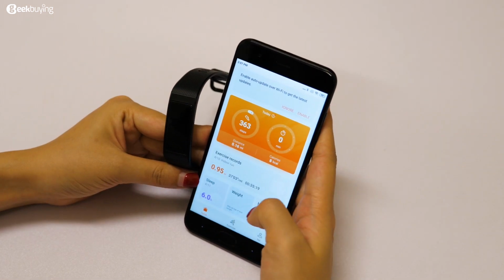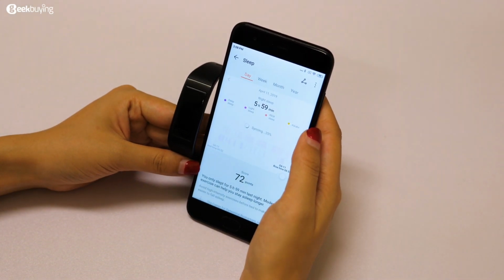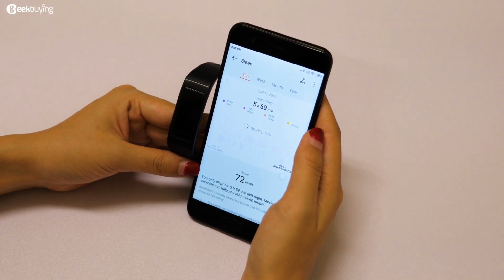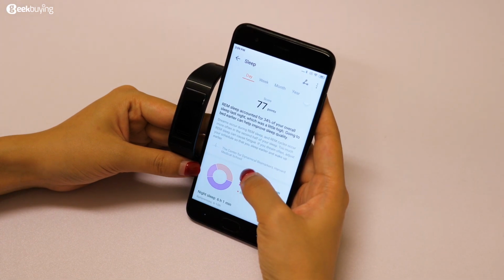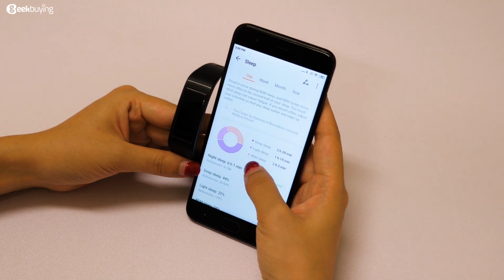Going down is your sleep record. It records your day, week, month, even year. But it's not just recording, it also gives you advice based on your sleep status by using its own TruSleep technology. That really distinguishes Huawei from the bunch.